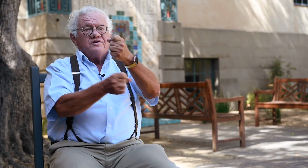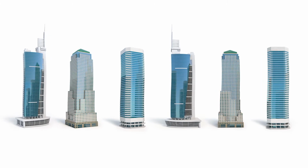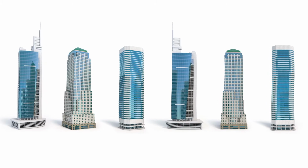If you want to make a building really tall, they go the opposite direction and they make it very flexible so that when you move the base, then it sends a wave up and down the building, and it turns out that limits the forces in the elements of the building.